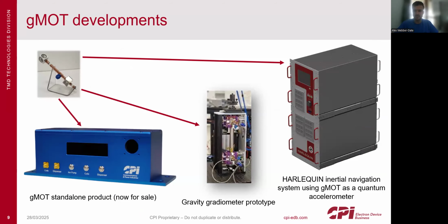So what kind of technologies can we spin this out into? Like I said, we have a standalone product. We have a prototype for a gravity gradiometer, which is essentially two of these connected in the same vacuum chamber by a bit of pipe, and then you can do simultaneous trapping in both of them and interrogate them with the same laser beam, get some gradiometry. More recently, we've been working on the Harlequin project, which is an inertial navigation system using a GMOT as a quantum accelerometer. That's been a big project we've been working on, and probably I'll talk about that in a few minutes.